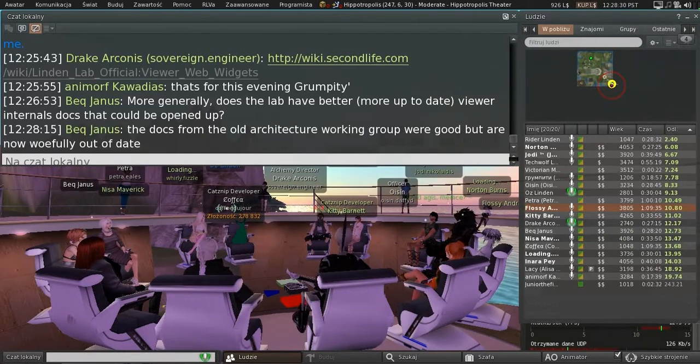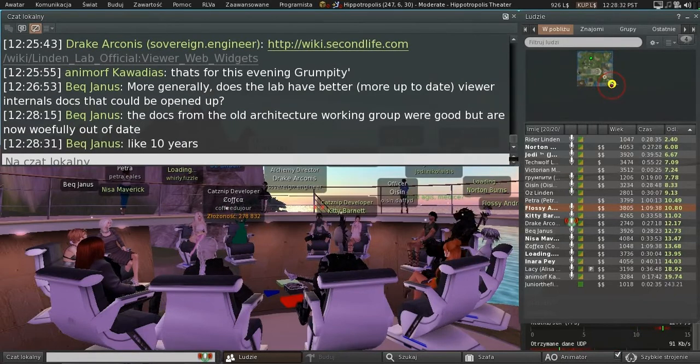In a lot of those docs, even though they're that old, kind of still apply, because the SL protocol at its basis level hasn't really changed that much beyond moving things to HTTP. But a lot of it's still on UDP.